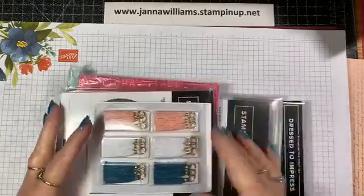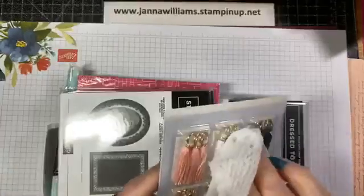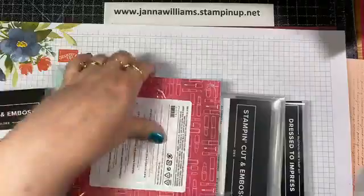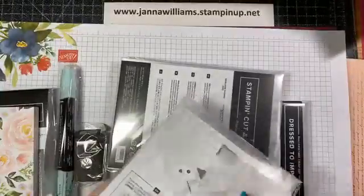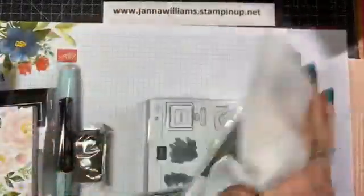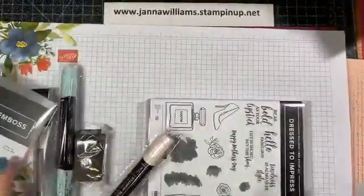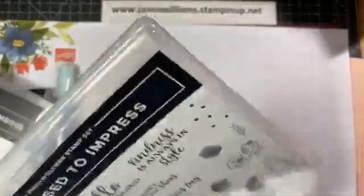So I had been putting off the Dress to Impress. I just couldn't make up my mind if I really wanted it. But it's so cute, and I'm just going to wipe this stuff off really quick, and then we'll get a better look at it. Anyway, I decided I wanted it, so I figured I better get it now and get the bundle price on it. It's going to be in the next catalog. Not the paper, though. The paper's going away, and the papers are wonderful. So even if you didn't get the papers to go with the Dress to Impress stamp sets, and if you don't like that or want that, the papers are gorgeous, and they're 6x6. I love the 6x6 size.